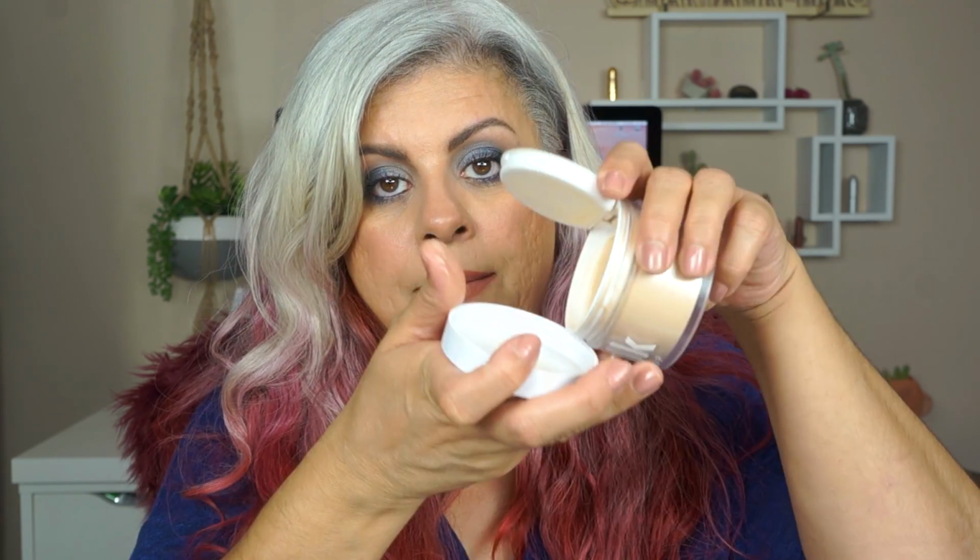It does come with a sponge, which I took out. I don't use the sponge as much. It has a little thing here that prevents you from pouring it all out. But I do put a little bit in the cap, and then I put my brush and just gently powder the under eye area. I use a blush brush for this. I use just a little flat brush that can actually go right under the eyes like this. I just dip it in and just lightly go under my eyes like that.